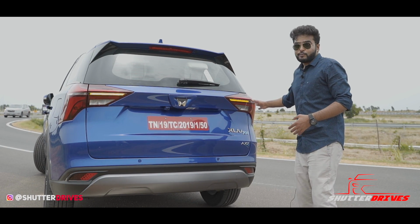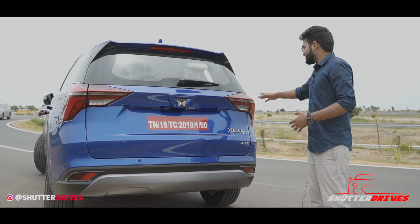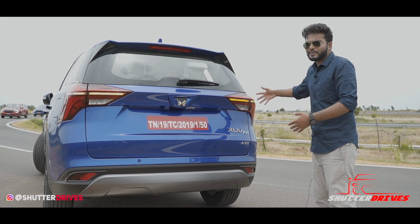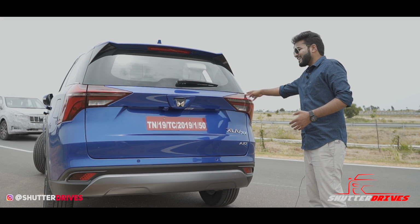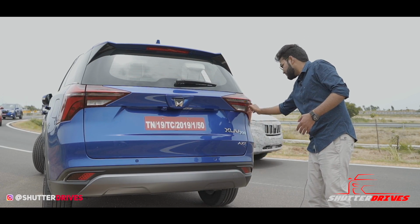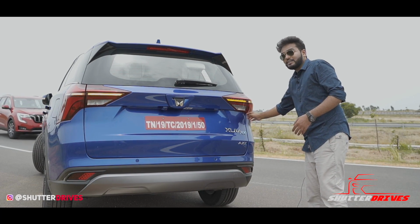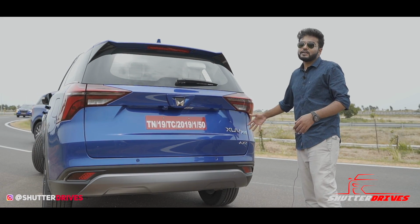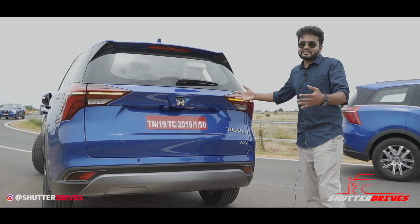And talking about the most prominent thing in the rear, that is the panel gaps. There are a lot of inconsistent panel gaps across the car, and this is more prominent at the rear. As you can see, the panel gap is quite less here, here especially, and then as we move down, the panel gaps get wider, and then again they get narrower here, and this thing is consistently inconsistent across the car.